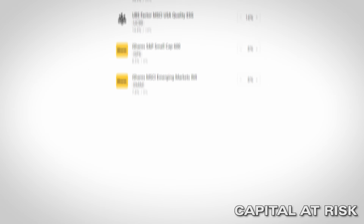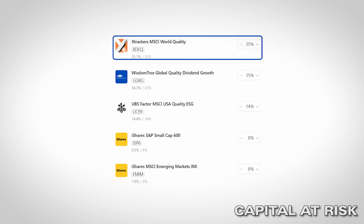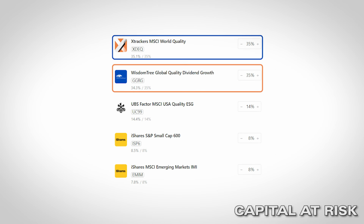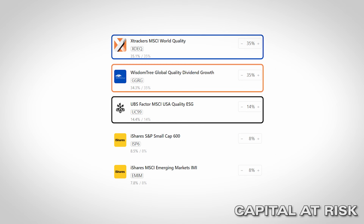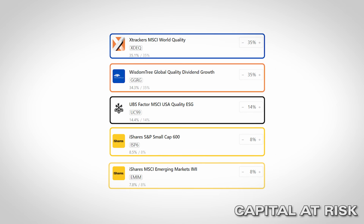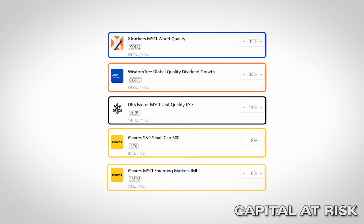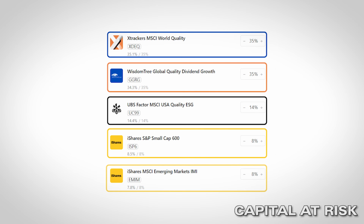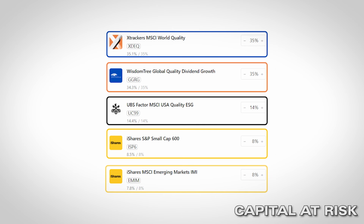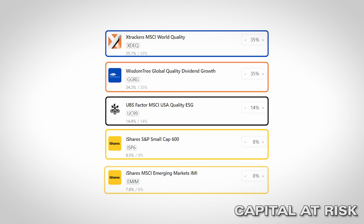Moving on to the portfolio breakdown, I've made no further changes since last update, and it still remains at 35% XDEQ, 35% GGRG, 14% UC99, 8% EMIM, and 8% ISP6. Although you can see some deviations from these weightings, which will always happen as some components perform better than others, I'm not looking to rebalance it just yet as it is still broadly in line with the set weightings, and I'm not really too concerned about small deviations like this. It'll always happen, and it's never a good idea to rebalance too much due to the loss incurred from bid-offer spread.